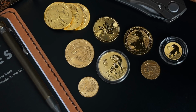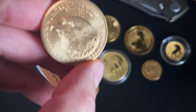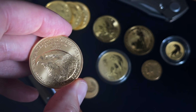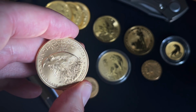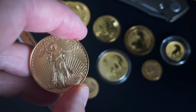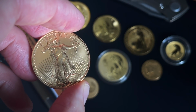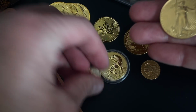The coin that I used to stack, American Gold Eagle, still a fantastic coin. There's nothing wrong with this. I think that it gets a little bit of a bad rap on YouTube for whatever reason. It really comes down to the color. This is a 22 karat gold coin with the copper and the silver. It changes the color a little bit, but it does really make it a harder coin.